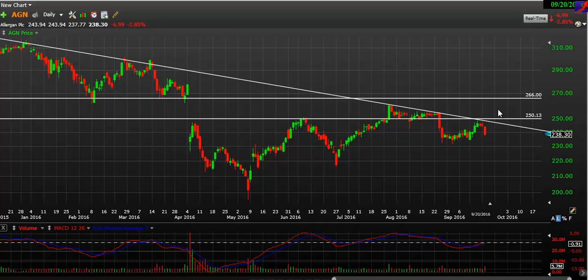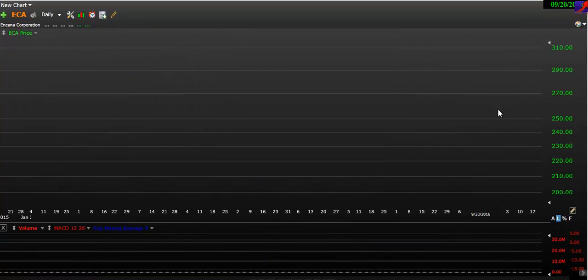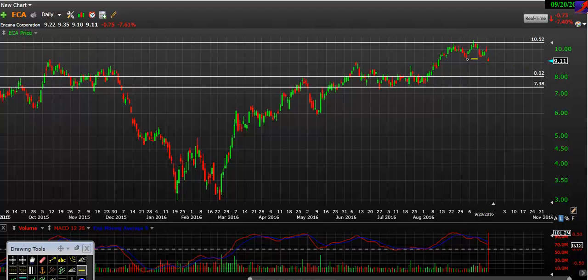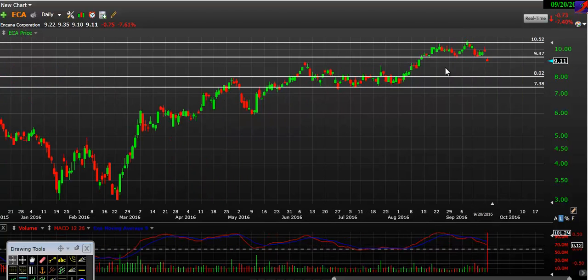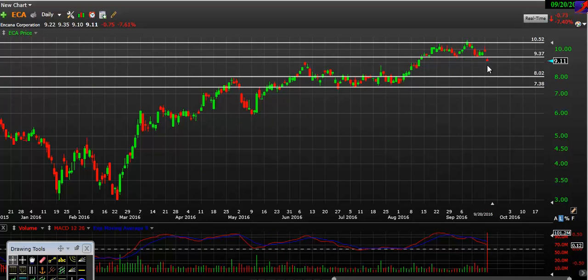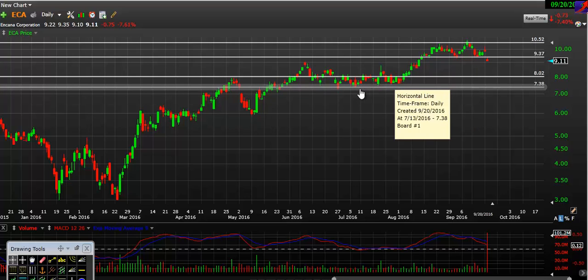The next stock we're going to take a look at is ECA. And ECA, not that great of action today. We gapped down below this support, and I'm going to go ahead and just draw that for you right here. So here was that support right at about 930. You can see that there's a bounce, here's a couple bounces, and we gapped down below that and closed below it. So the next support is not until about $8 to about $7.30, okay, $7.30.